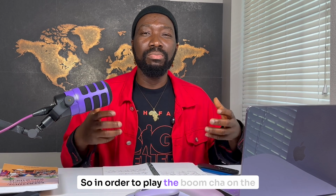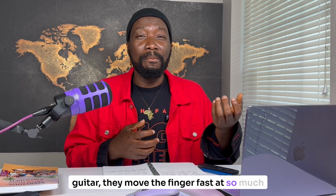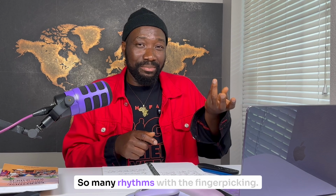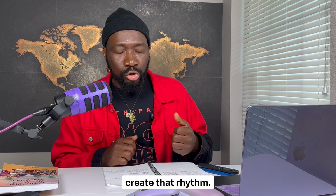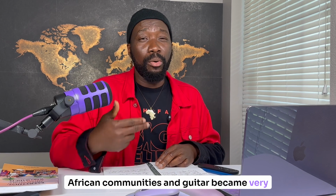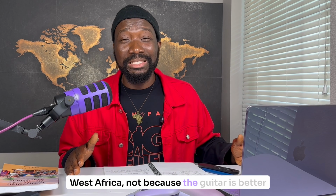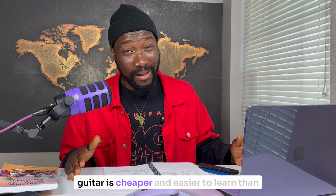So in order to play the boom, cha on the guitar, they move the finger fast at a very high tempo. That is the meaning of polyrhythmic. Poly means many. So many rhythms with the finger picking. So you pick your finger so many times to create that rhythm. So when that style of guitar playing started in West Africa, it existed among West African communities and guitar became very popular. Guitar is the most popular form of music in West Africa, not because the guitar is better than the seperewa or the kologo, but because guitar is cheaper and easier to learn than the seperewa and kologo.